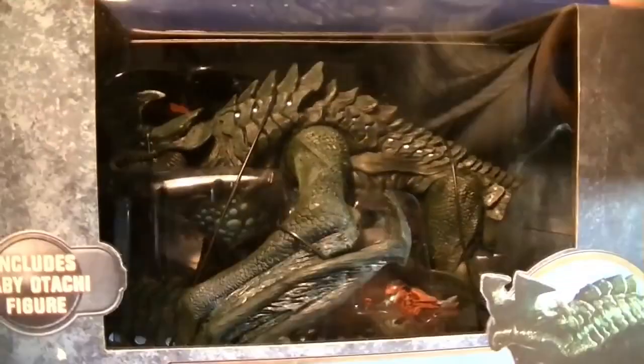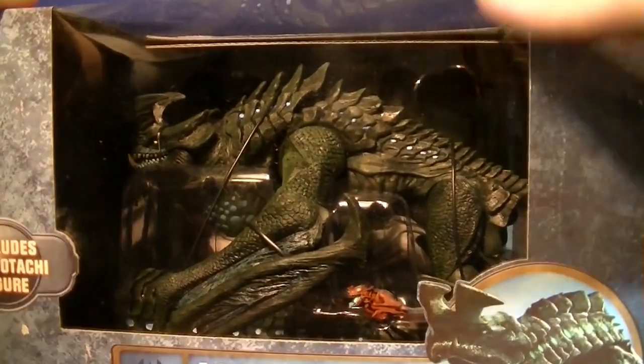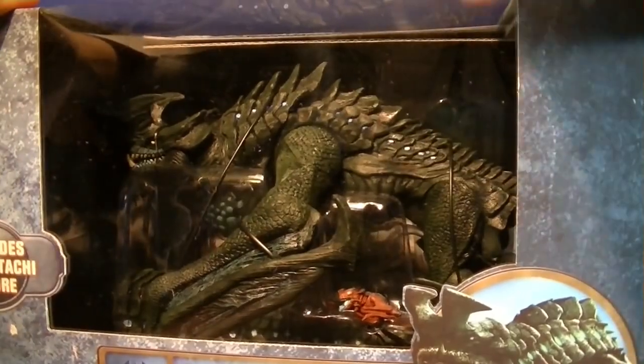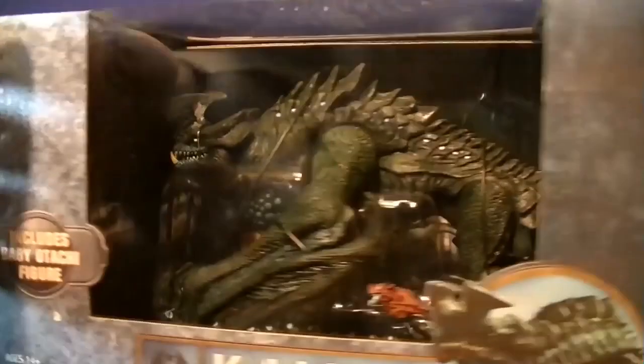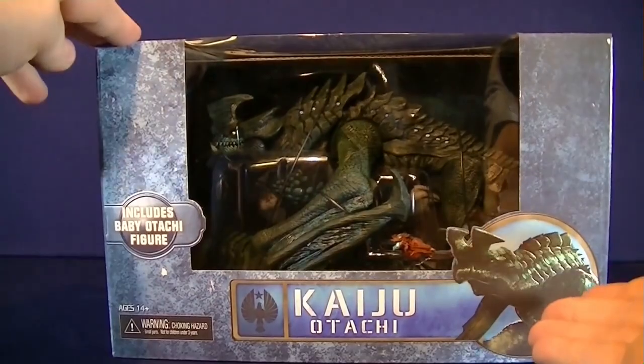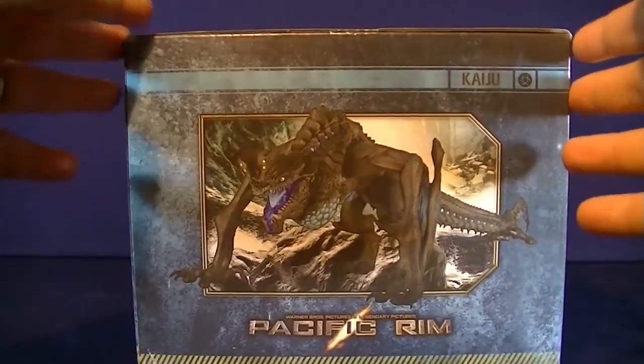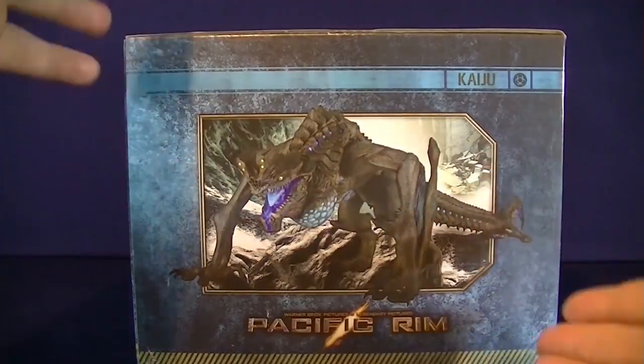Nothing really seen inside the packaging except for in the back. It's got a little bit of the background we've seen with a lot of the other Jaegers and kaijus, the Destruction City, so that's pretty neat. And for the front, you just get a nice concept image of Otachi here at the bottom. Includes baby, already gone over that. For the side of the packaging, it just gives you a nice image of the figure in the packaging.